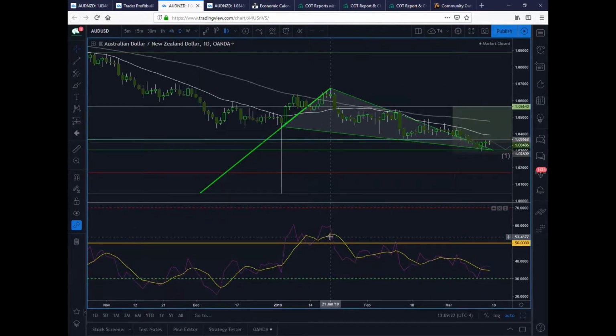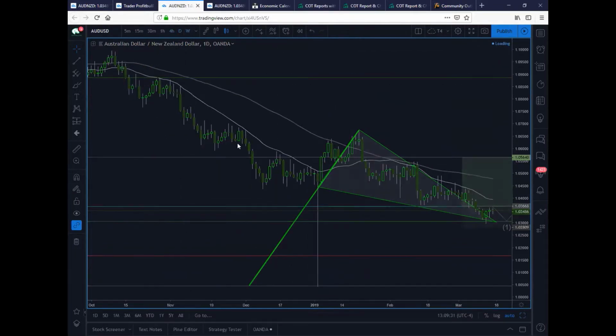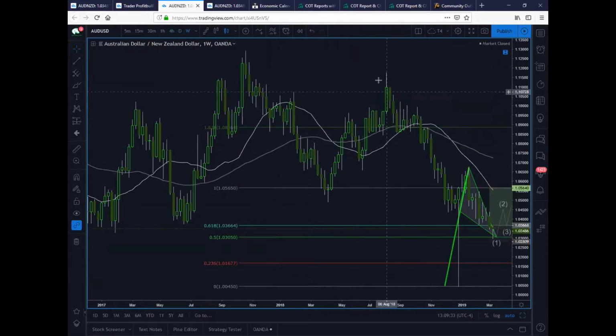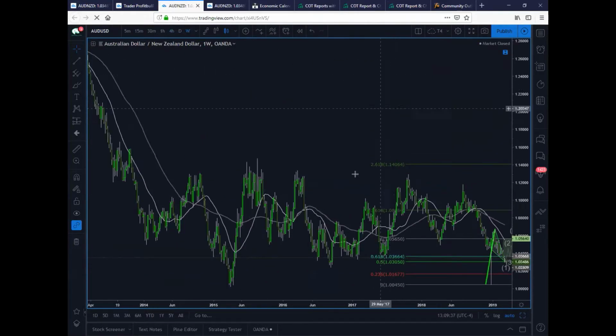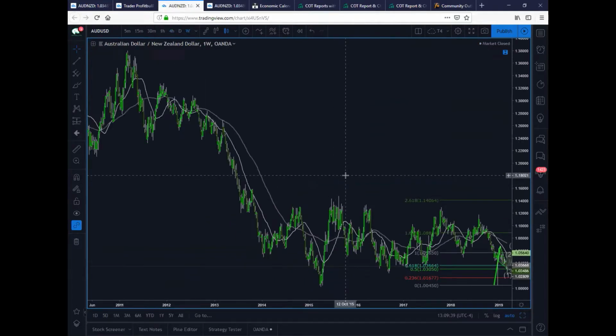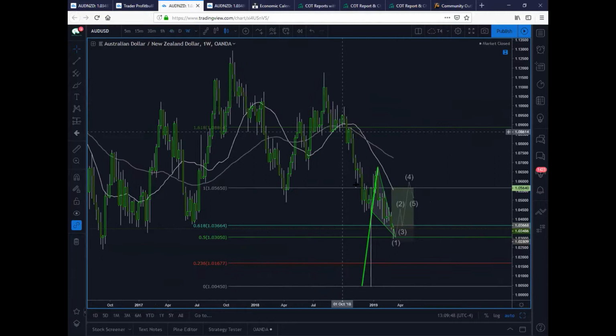For this trade, real simple. We have this flag pattern on the bigger time frame. Let's pull it up on a weekly. So if we look at this on a weekly, we're oversold. Pulled back from 2014, 2013. We're reaching a new low of the market, retesting major levels of the 1.02500, which is this range here.